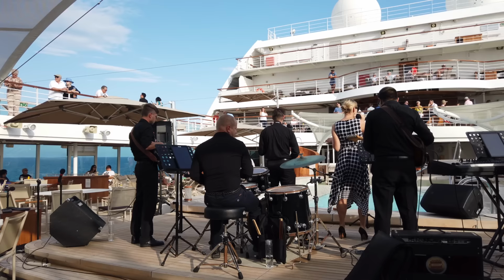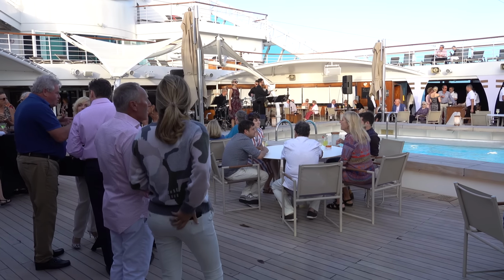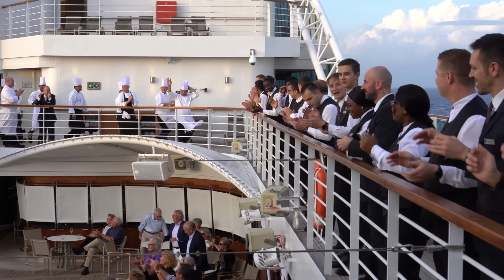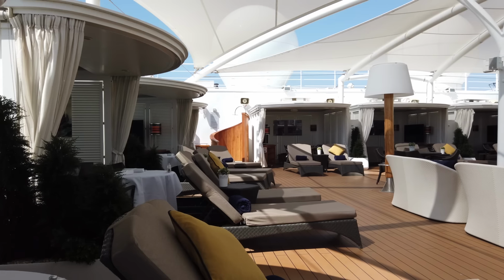That's all included. And then there'll be often a whole range of different parties, whether it's the captain's welcome party, pool deck party, sail away party. All those kind of events and activities are included within the fare. You also get access to pretty much all of the facilities on board with one key exception, and that is the Retreat. It holds up to 30 people.